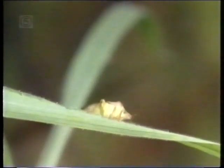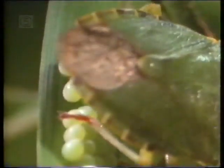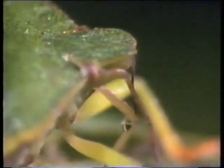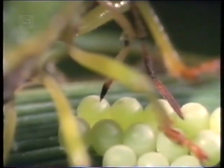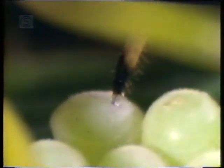This second bug should pose no threat, but the newcomer reacts in a most unexpected manner. Piercing the eggs with her proboscis, she sucks one after another completely dry. This behavior, which has never been filmed before, probably provides this female with a rich source of protein for her own developing eggs, as well as reducing competition on the food source for her own offspring. The needle-like proboscis is clearly visible, probing for the last drop of fluid inside the eggshell.